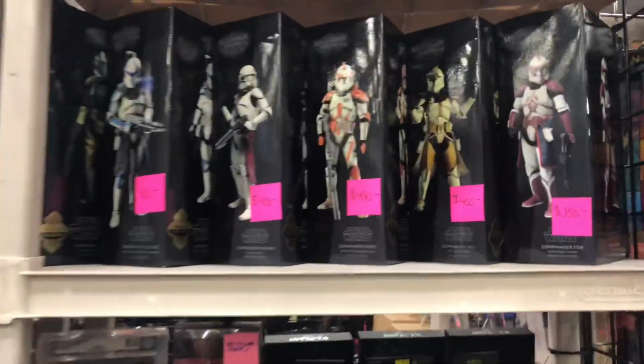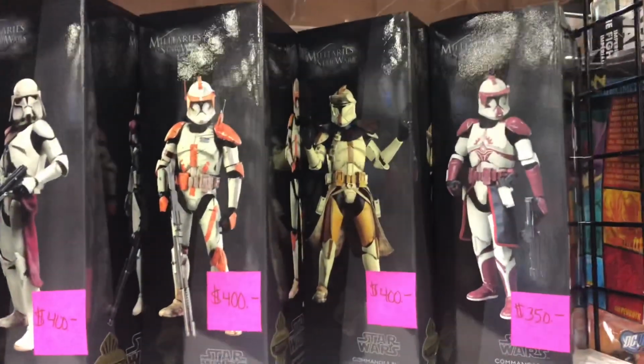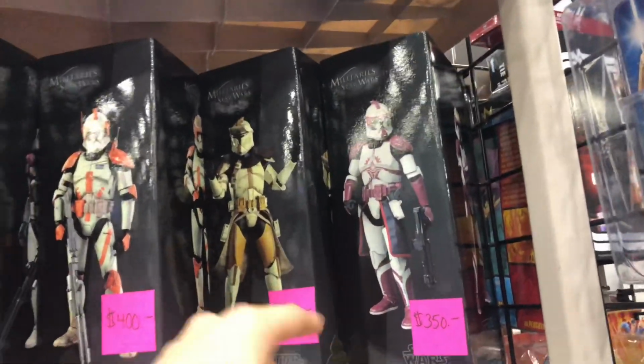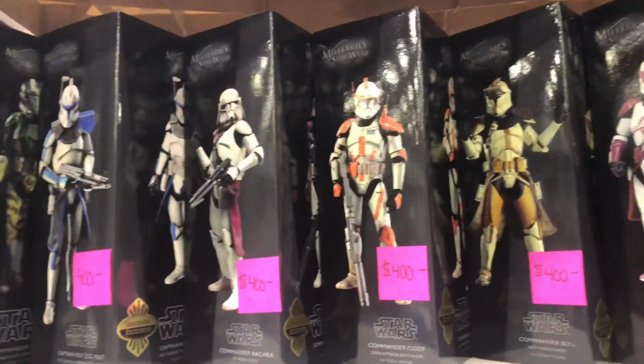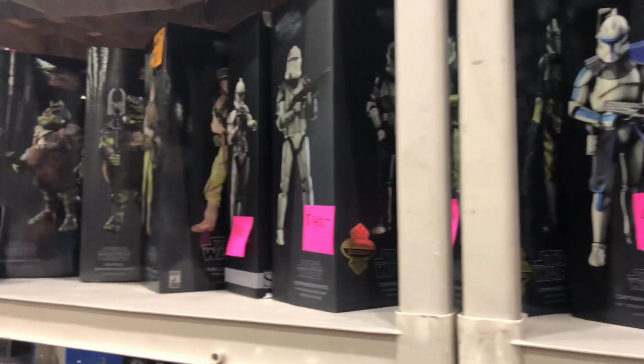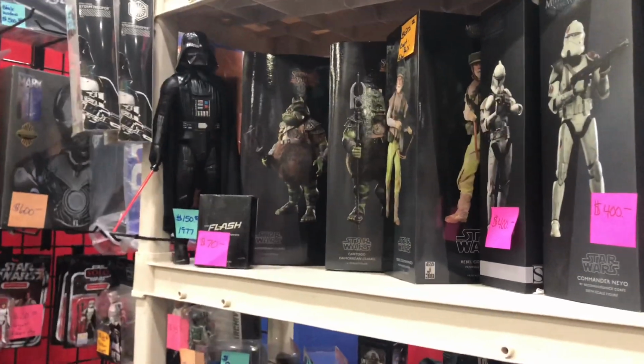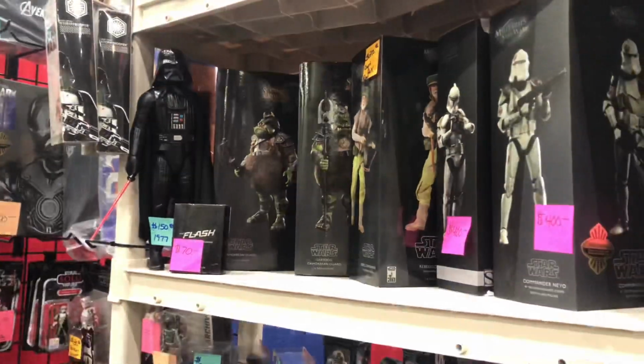Alright, so we have the Sideshow clones. These look great. I actually have him on the way as well. So him and the other two I mentioned earlier are the three that I'm going to be getting really soon. I'm really excited for it. They have the Gamorrean guards. They said they were better.